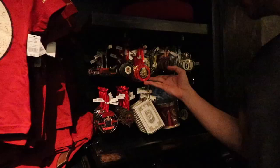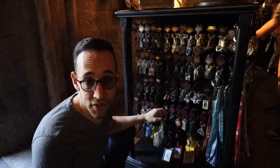They have a wide variety of Platform 9¾ merch, as well as Marauder's Map merch. The holidays are coming up. Look at these ornaments. If you have a little left over, a keychain will take care of that.